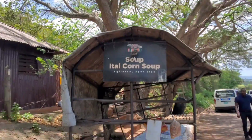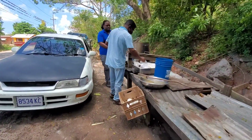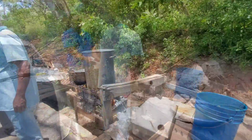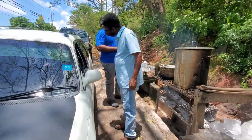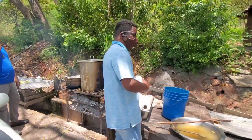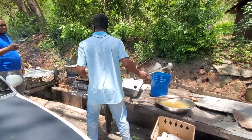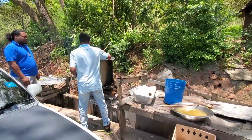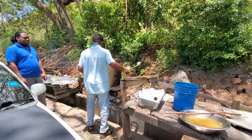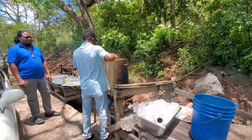Soup stand called Ital corn soup, Ital corn soup himself, you know, and him just there along the roadside with him nice coal fire or wood fire, good proper soup, you know, and an Ital vegetarian soup tastes good. I mean, a peanuts and corn soup, yes, him put peanuts in there and it tastes good.